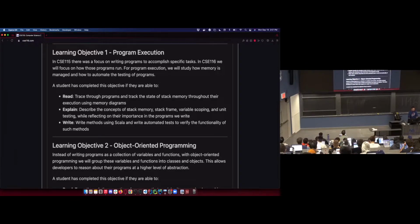Stack memory is the big one, which is broken down into stack frame and variable scoping. I want to be explicit. We're talking about stack frames and code blocks. Code blocks affect your variable scoping. How does it affect your variable scoping? Unit testing, what's the importance of unit testing? Why do we unit test at all? Those will be the types of questions.